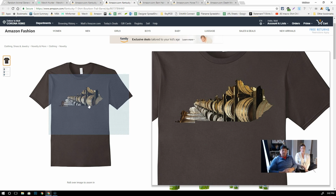Yeah, I might do something with just a whiskey barrel. It's hard to describe, but I would do something with a bourbon barrel or whiskey, and somehow incorporate that into the design with the state, or maybe just the outline. I don't know. Or you could possibly do the barrel lines.